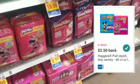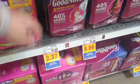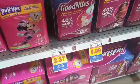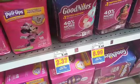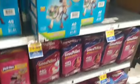GoodNites are also included. It looks like we do have a closeout deal on those particular ones, so that might be a really great deal without a coupon right there. Just $2.37, plus it's part of this sale, so really sweet deal there.